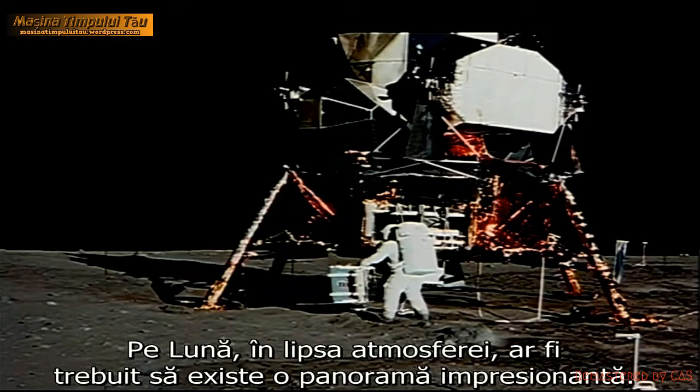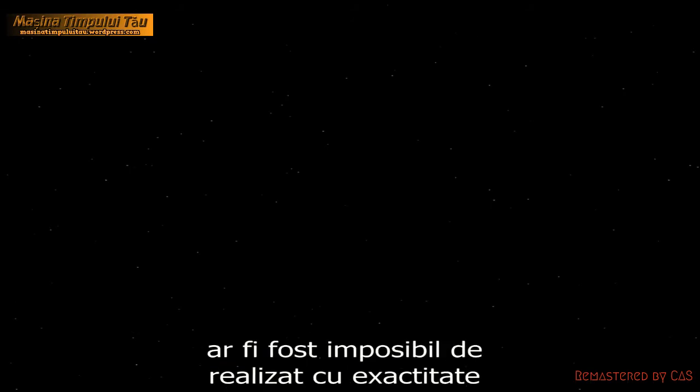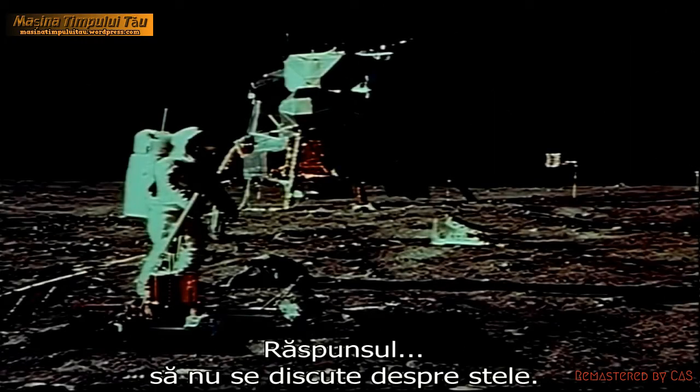On the moon, with no atmosphere, they must have been quite a sight to behold. Yet there is seldom any mention of them, if ever, by any of the astronauts on any of the missions. Undoubtedly, creating a mural with all the constellations properly placed in the sky would have been virtually impossible to create accurately, much less realistically. A competent amateur astronomer would have been able to call attention to the slightest error in measurement. The answer? Not to talk about the stars.